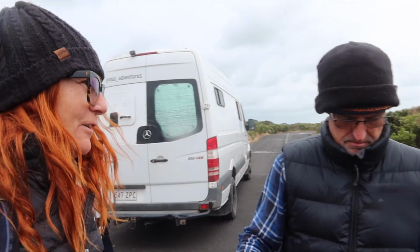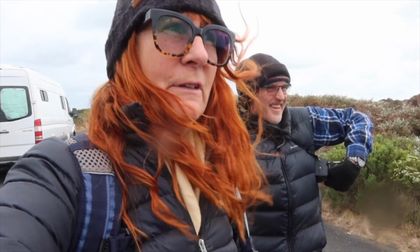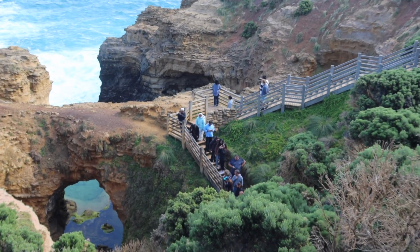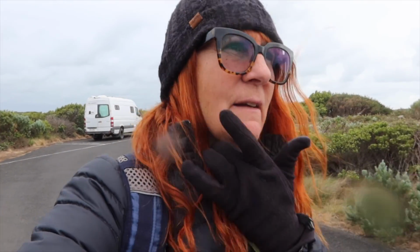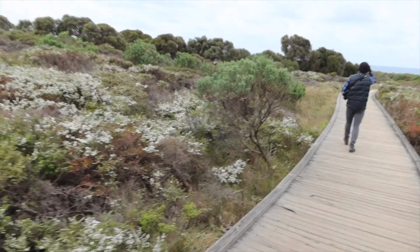So Nigel, I've just worked out the number one tip for visiting the Great Ocean Road. What's that? Come first thing in the morning. Yeah. So we're currently at the Grotto. Yesterday we came here at about 4 o'clock in the afternoon. The car park was jam-packed and people were lined up on the steps trying to get into the Grotto. It's now just gone 9 a.m. and I think there are only like 2 or 3 other vehicles in the car park. It's good here because there's a walkway all the way down. Nice and accessible until you get to the steps.